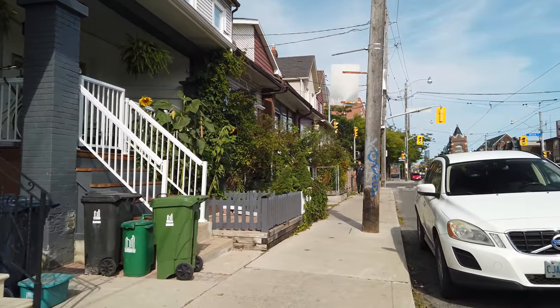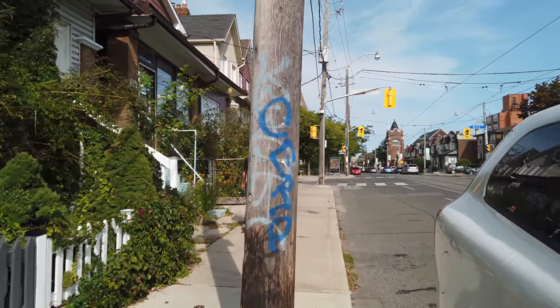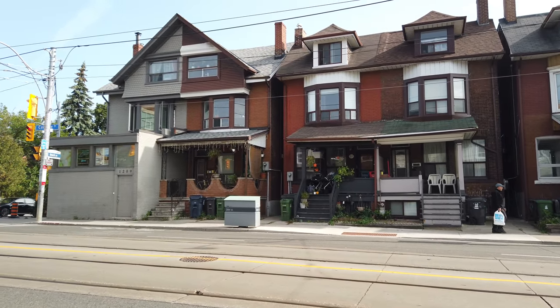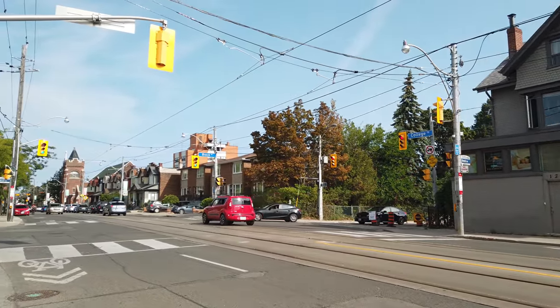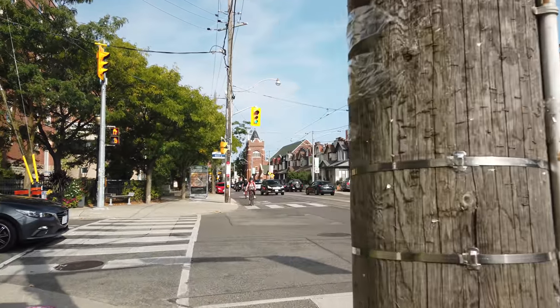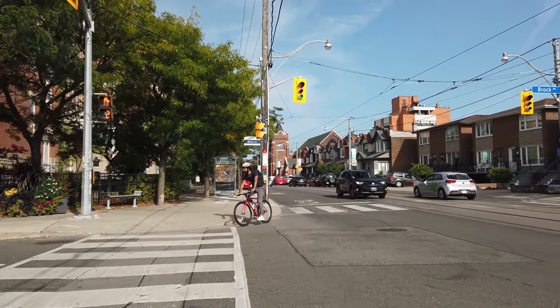And the area I'm heading into, which would be Little Portugal and then Little Italy, is quite renowned by foodies in the city. If you're a fan of this channel or you've watched my other videos, you know I'm not much of a foodie based on my choices, so I'm probably going to walk right by a number of great establishments and not even acknowledge them, so I apologize for that.